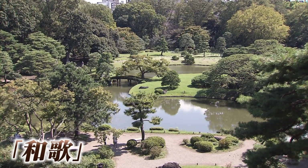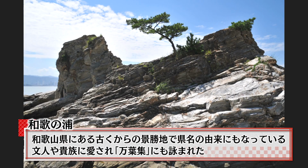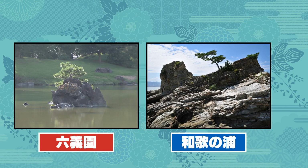The creator of this garden, Yanagisawa Yoshiyasu, being a dedicated scholar of waka poems, he has sought to recreate a famous scenic spot called Waka no Ura, which appears in one of the poems featured in the Manyoshu collection.